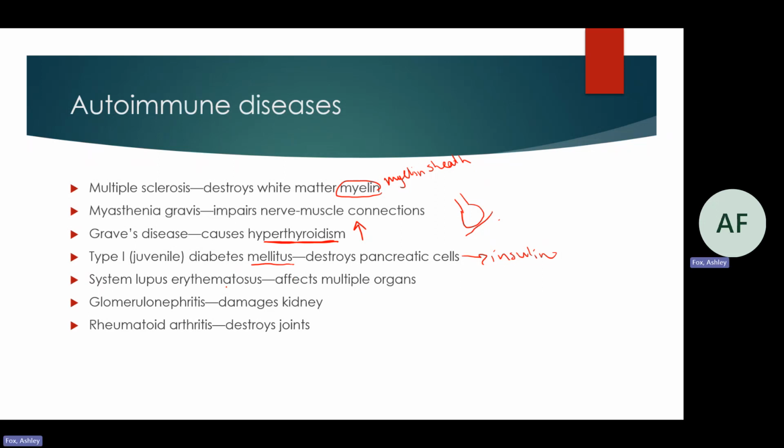Lupus, systemic lupus erythematosus is going to be multiple organs. Glomerulonephritis is going to attack the kidney. Rheumatoid arthritis attacks joints. So it's all areas that these are normal things, but it's attacking kind of all these normal cells and causing these disorders or diseases.